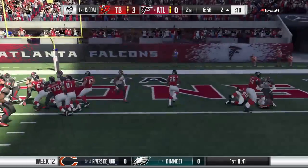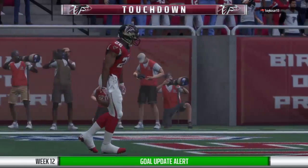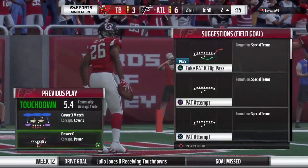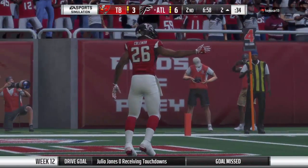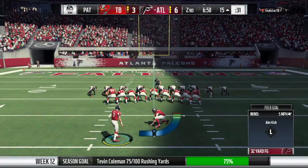It's Coleman here, and he will take it in for a Falcon touchdown. Tevin Coleman, his 5th touchdown now on the year, and the Falcons are in for 6.